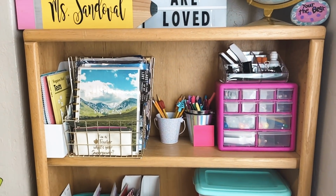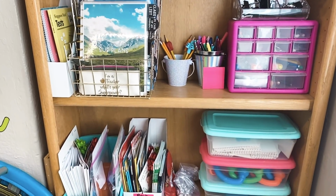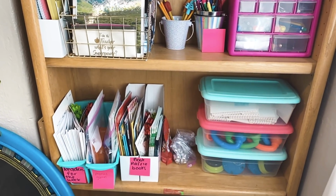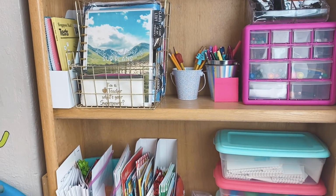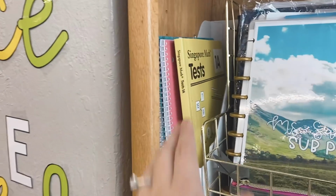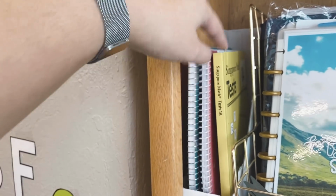A big thing that I did was tackle organizing my bookshelf that's by my reading table that I never use, because it was so messy that I just didn't want to use it. So now I cleaned it up a little bit, and it's a little more functional. Right here, I just have some random journals that I don't know what to do with, and I don't want to just throw them away because they're brand new.